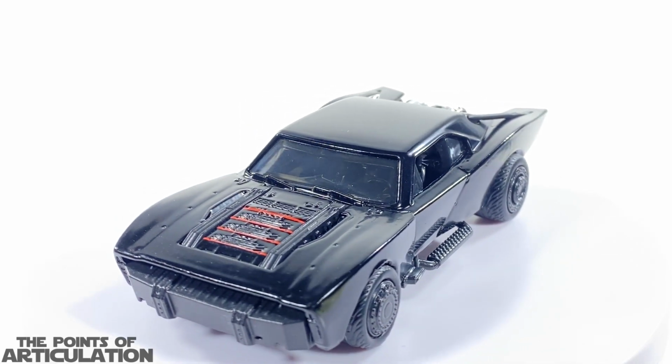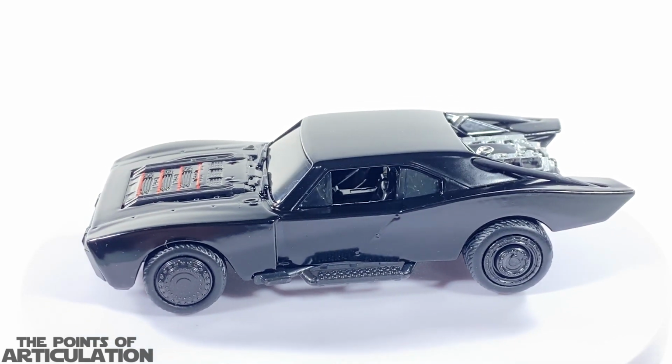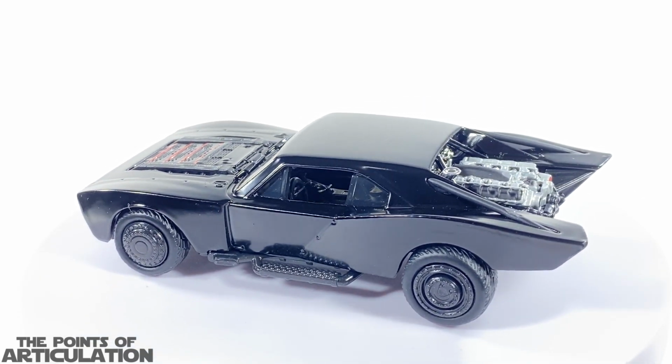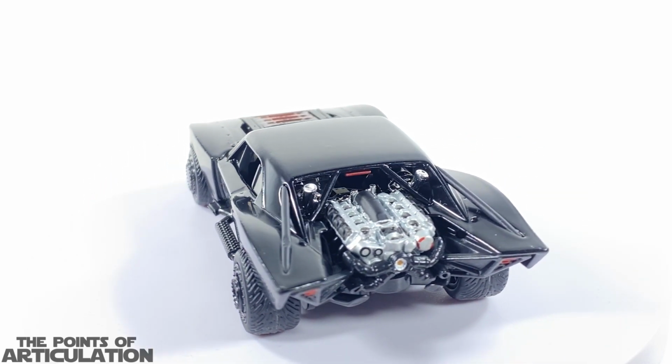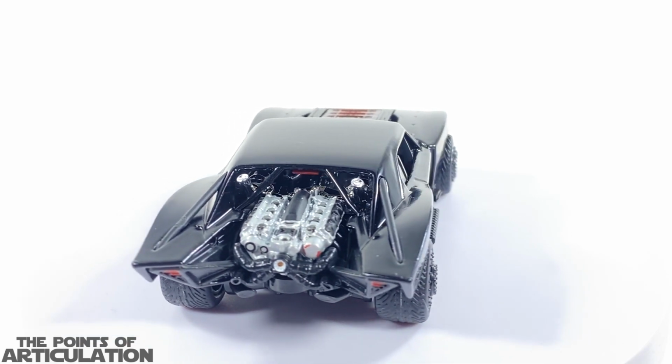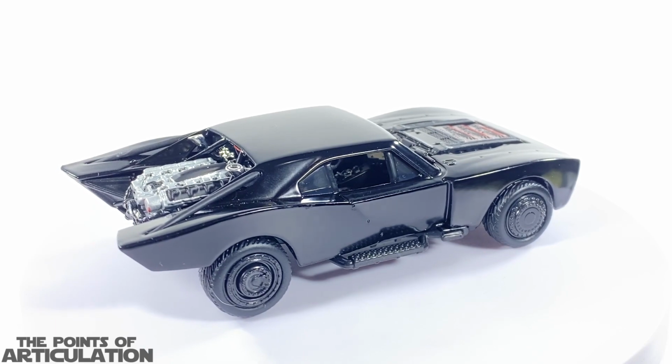But, you know, I have to be honest, I think this would look 100 times better if certain parts had a wash on it, like that engine section. It would really bring out all those beautiful details that really don't have a chance to pop. Besides that little gripe though, I'm really happy with this piece.